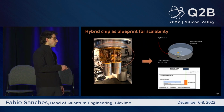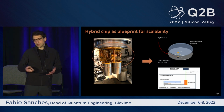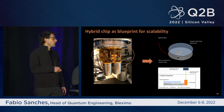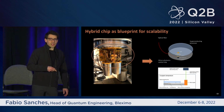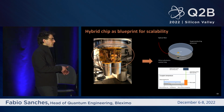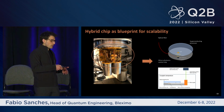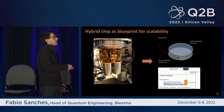So one of the projects that we have going on is essentially a photonic control system, right? So instead of sending RF down, you'd send photons down, use a photodetecting chip that converts those photons into RF right by the actual qubit chip. And if you can do that, there are lots of techniques that would allow you to control a much larger number of qubits without heating the system up.